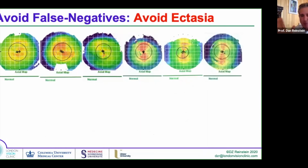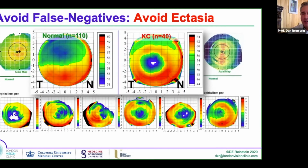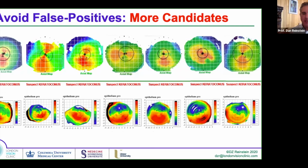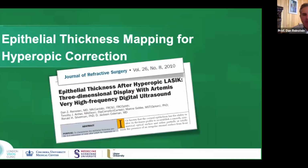So this is an incredibly old slide, but this was what I was using to argue back then in 2006. I was saying, look, you can have totally normal topographies and donut shapes under these topographies, and you can avoid ectasias in these cases using the difference between epithelium of keratoconic and normal corneas. But even better, from a commercial standpoint, in terms of justifying the expense of ultrasound and the hassle, you have keratoconic suspects from topography that can be excluded from having keratoconus. And you can go ahead and do the case by exploiting the differences in epithelial profile. So again, it can't be emphasized too much how powerful this is.